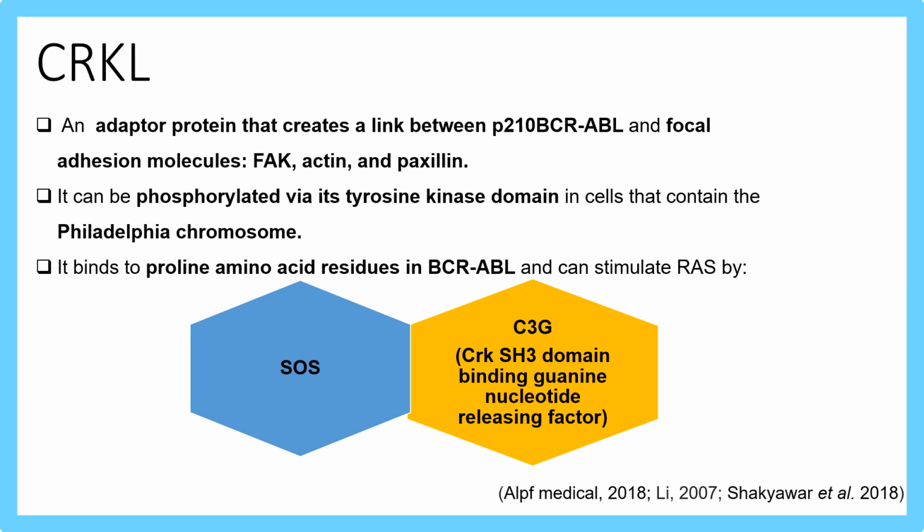So let's have more details about CRKL. CRKL is an adapter protein that creates a link between several ABL forms, for example P210 BCR-ABL, and it also influences the focal adhesion molecules such as FAK, actin and paxillin.